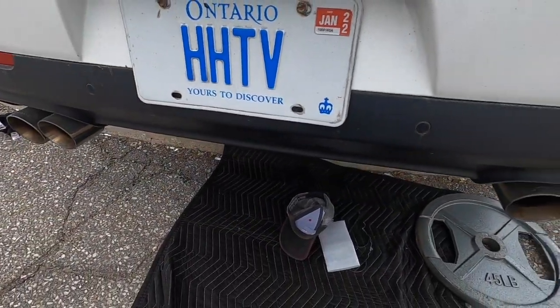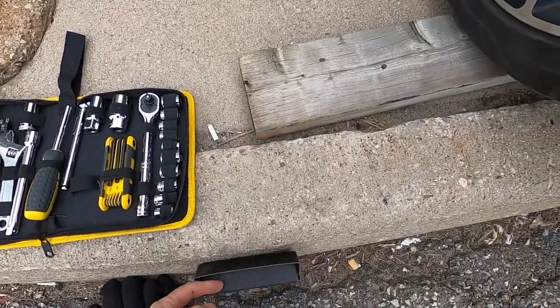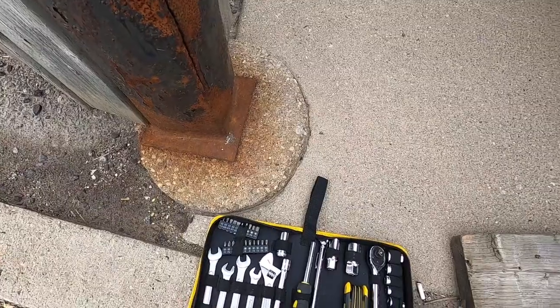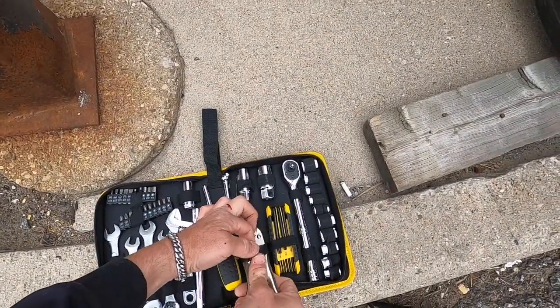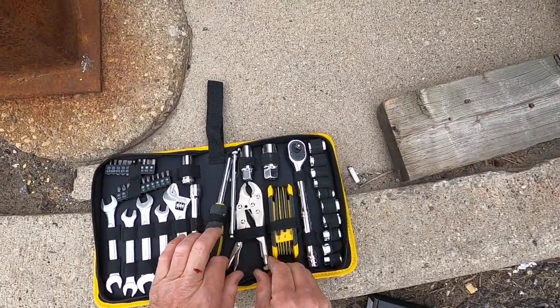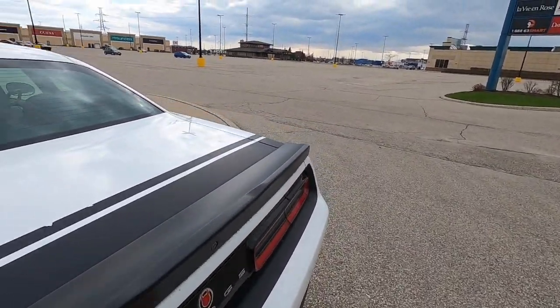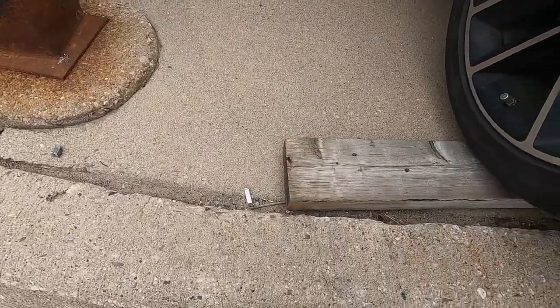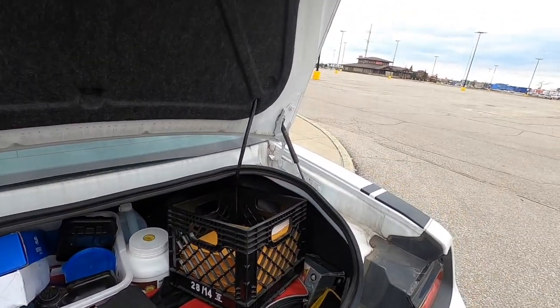Let's see what it sounds like, because now I should have pipes always open. I always manage to cut myself somewhere. So I just hope it works. But yeah, these I don't like them.